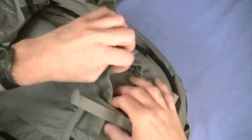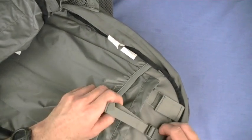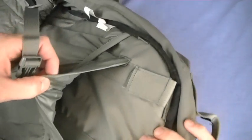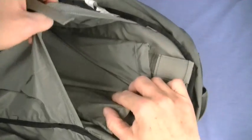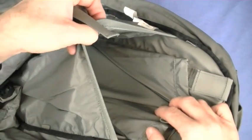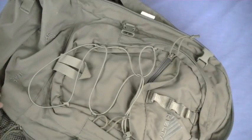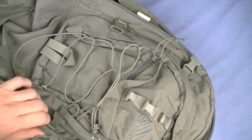Another pocket right here. Now I'm probably wrong. This is right here your hydration bottle. Your hydration pocket right there. And then this will be, heck, it could be a laptop pocket. Your MacBook or your laptop would fit in there perfectly. So that's the main compartment. That'll take us to the exterior pockets.